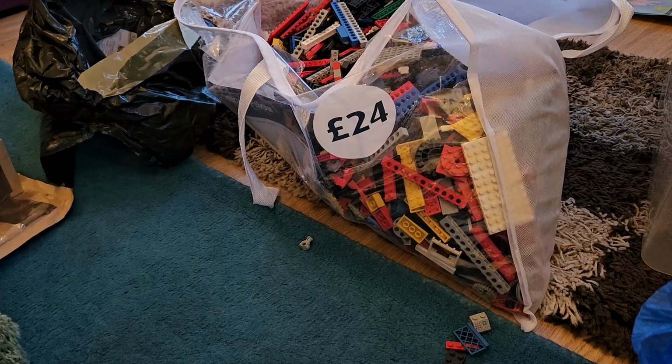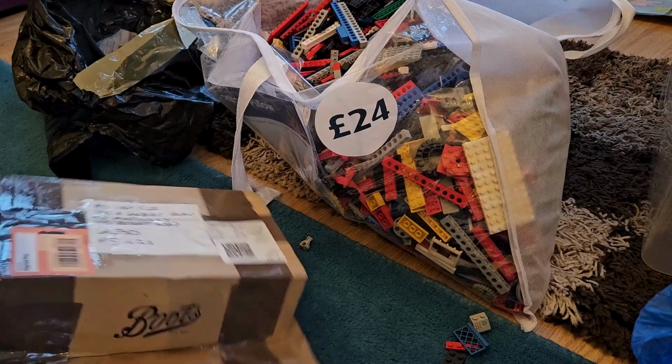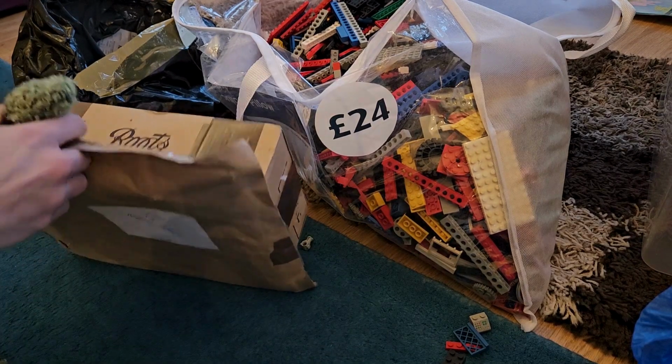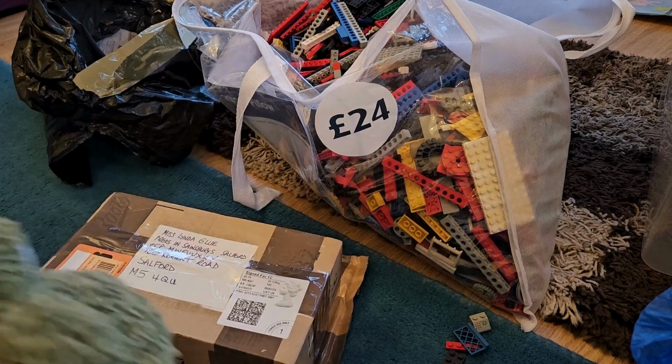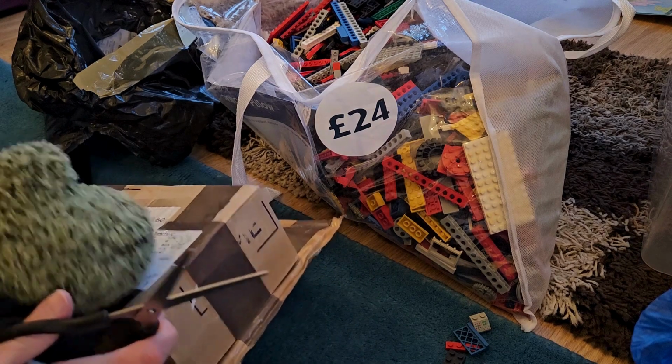And then for some reason this hasn't been opened. It's got the collection thing on it, but it's not been opened. So we're going to crack into this. Don't really know how.